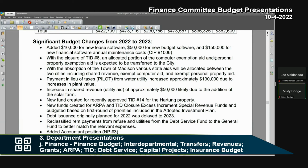With the closure of TID 6, there were a couple of state aids where an allocated portion of them came to the general fund. That includes the computer exemption aid and the personal property exemption aid. So that increased our revenues and allowed us to get a lot of the things done that are included in the budget. Same with the town of Madison. There's a variety of different state aids that are currently going to the town of Madison. City of Madison and I have been working together to figure out how these are going to get allocated and who all we have to notify to make sure that we're getting our fair share going forward.